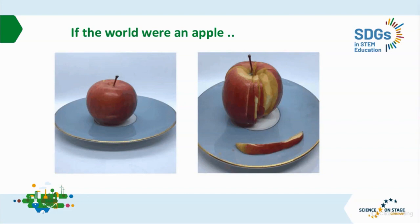3/4 of this apple will represent all of the water and the liquid that covers the earth.